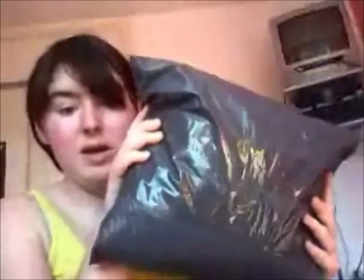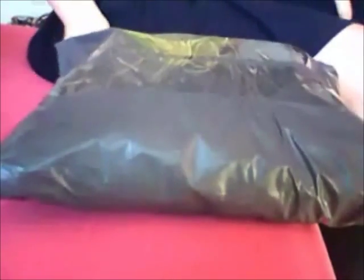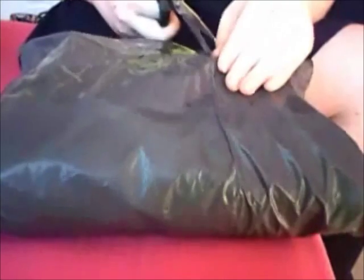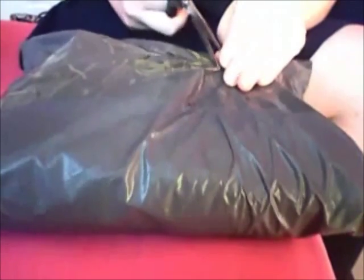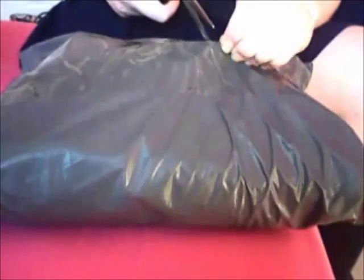Obviously, I'm having to show it from this side because my detail's on the other side. So, yeah, I am going to unbox this for you now. Okay, so I've got the package here. And it's just some plastic wrapped in sellotape. So I've got my little scissors, and I'm just gonna make a dent, a gap to get my scissors through. I can't get through! I can't get through. Oh, there we go.